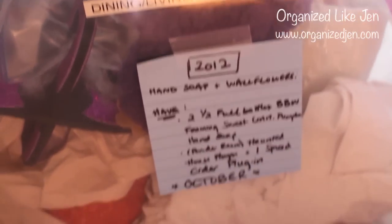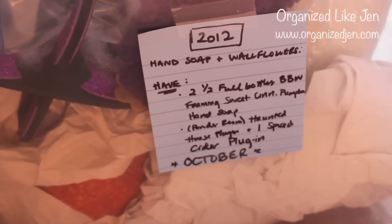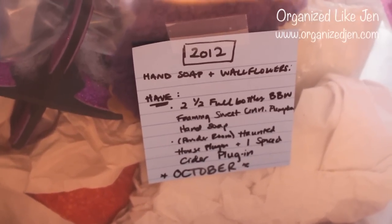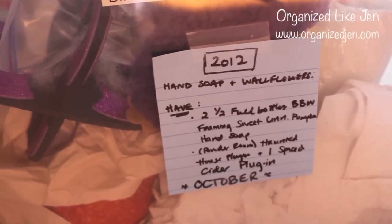The other bin I've made a note on is my dining room, living room, and powder room one, which, with soap, is something I'm going to run out of. But here I'm saying I have lots of hand soap, and I even have a plug-in and a wallflower plug-in refill. So I'm pretty much all set, and I don't have to buy anything this year.